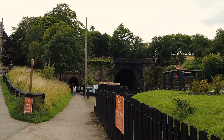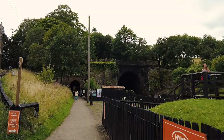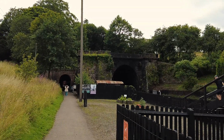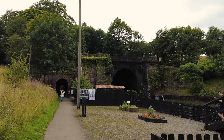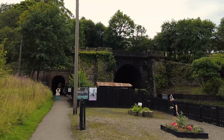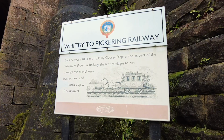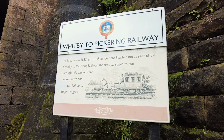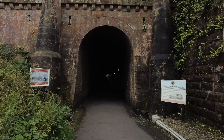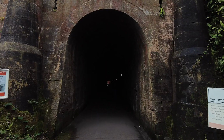The castellated tunnel on the left is the famous tunnel that originally gave this place its name. It was designed for horse-drawn carriages, so when steam locos were introduced, the larger tunnel had to be built. I'll now take a wander through the tunnel, which was the village's air raid shelter during World War II.